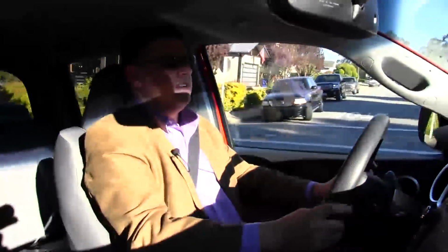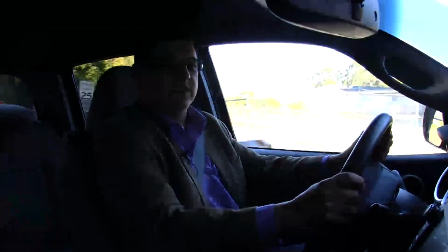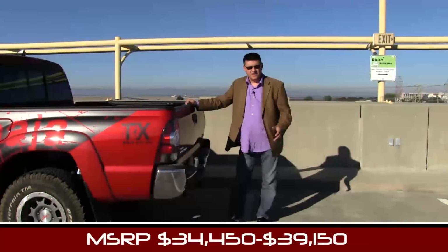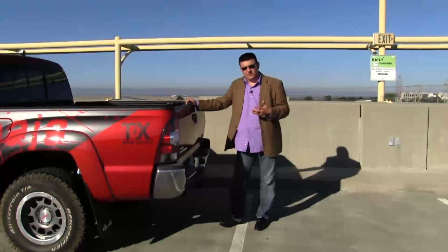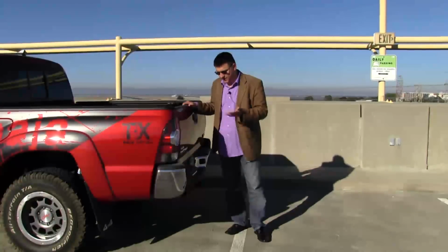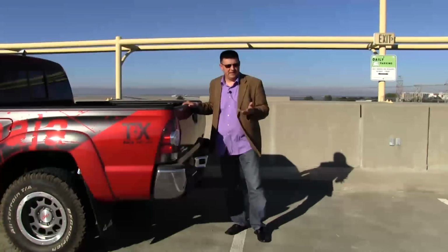I think I'd probably add a winch to the front, some crazy lights, something along those lines, just because I could. So how much will all this set you back? $39,150, which seems like a bit much to me. And not because it's a new car, but because if I'm going to go off-roading in my vehicle, I think I'd probably tear it up pretty badly. So I would probably buy a used Toyota Tacoma and then jack it up myself and then beat the snot out of it.